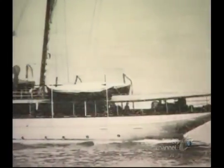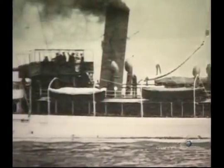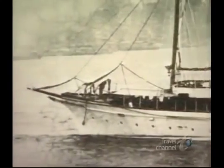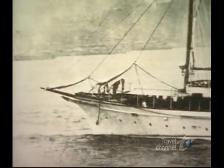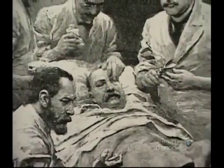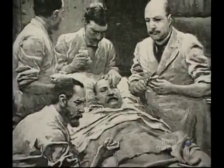So, an operation was done in secret. On the night of June 30th, 1893, the president was snuck aboard the Oneida, the private yacht of a wealthy friend. The next day, the surgery took place as the yacht sailed up Long Island Sound. It was a major bit of surgery. Most of the president's upper jaw, from the first bicuspid to the last molar, was removed.